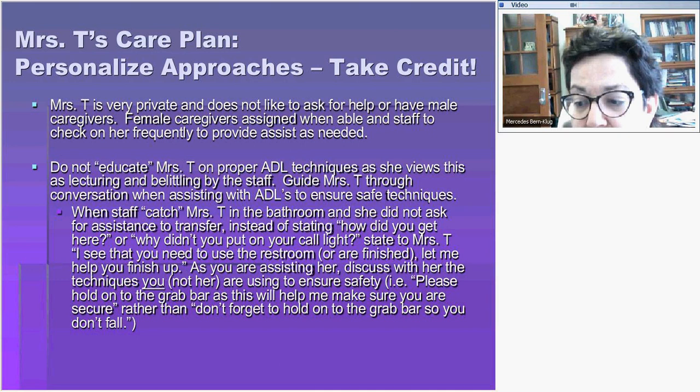She didn't put on a call light. Instead of telling her, how did you get here, or why didn't you put on that call light, say to her instead, I see that you need to use the restroom or you're done with it. Let me help you finish up. And instead of telling her, grab onto the grab bar and do this, say, please hold on because it will help me. If she feels that she's helping you as a staff member, it makes her feel much better. Next one.